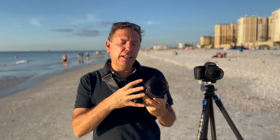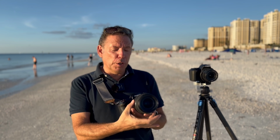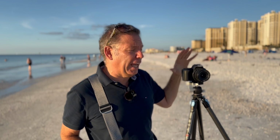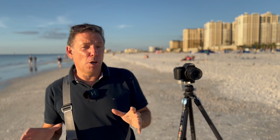This is the $8,000 GFX 100S. It's a 102 million pixel camera with a 24-32. And this is something I bought at Best Buy for $400. It's a Canon T2i with just a regular 18-55. So I'm here in Florida on a beautiful beach.